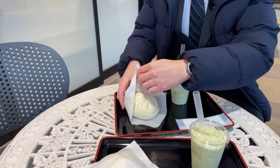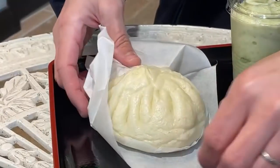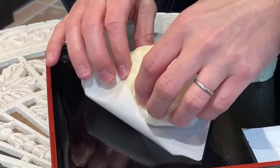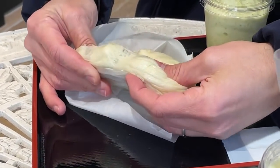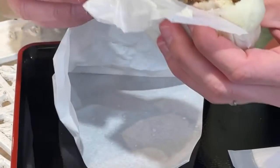Does anybody know what this is in particular? Well, this one is not as famous, but what's inside is. So let me go ahead and maybe show you what's inside, if I can get it open. Okay. Oh. Okay, what is that?